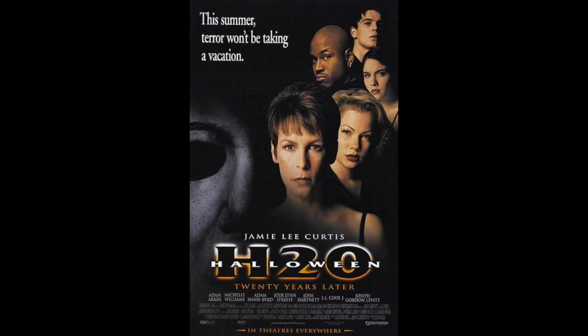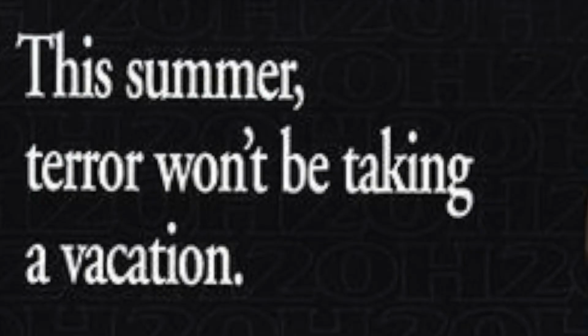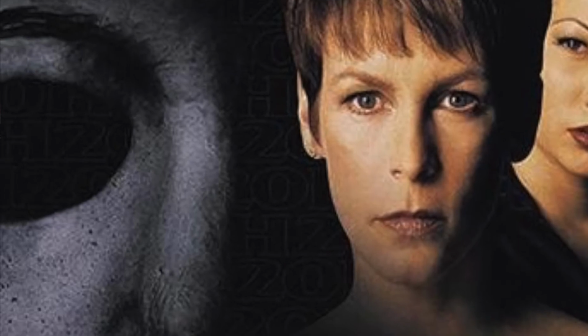On the other hand, H2O doesn't have much going for it. It's as if they just took the checklist of all the things they needed on a poster and just went down the line. Generic tagline, check. Side shot of a Myers mask, check. Cast headshots, check. It's boring overall, and if you went by this, you wouldn't know that Josh Hartnett actually has a big role in the film. They just stuck him way in the back. It even looks like he's there saying, hey, what's going on here? I should be like 3 spots up. Well, Halloween 6 moves on.